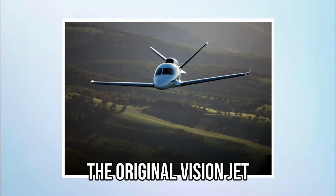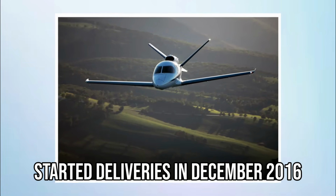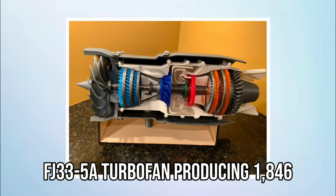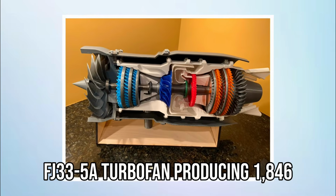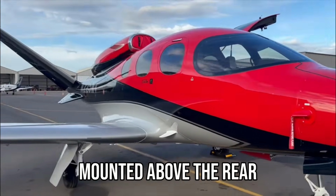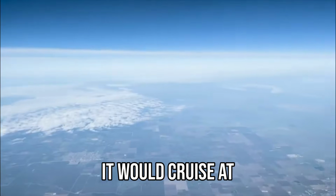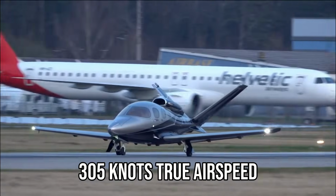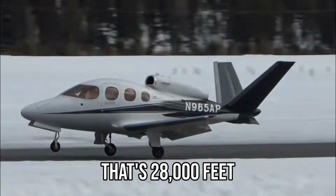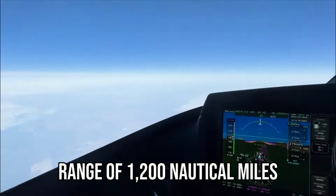The original VisionJet, what we now call the G1, started deliveries in December 2016, and the specs were impressive. You had a Williams FJ33-5A turbofan producing 1,846 pounds of thrust, mounted above the rear fuselage in that distinctive V-tail configuration. It would cruise at 305 knots true airspeed, climb to a service ceiling of flight level 280, that's 28,000 feet, and had a maximum range of 1,200 nautical miles.